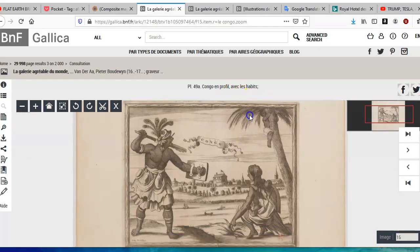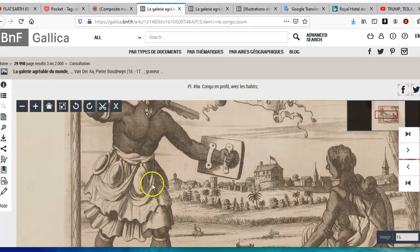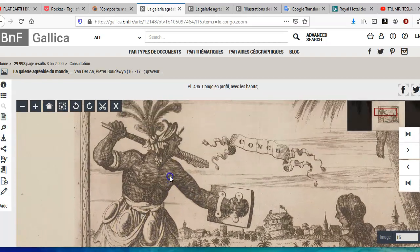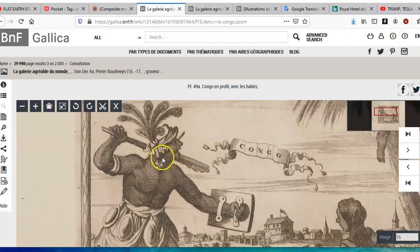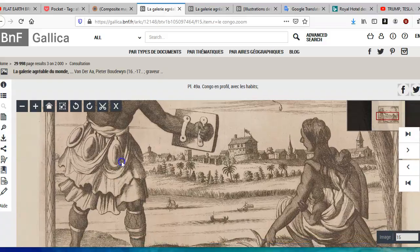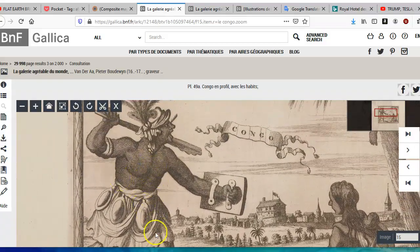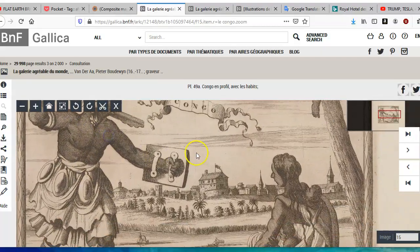This is the inhabitants of the Congo. And you can see he's got some metallic things on him. So, not really the image that we're given of Africans these days, are we? He's got a skirt type thing on, he's looking pretty good.